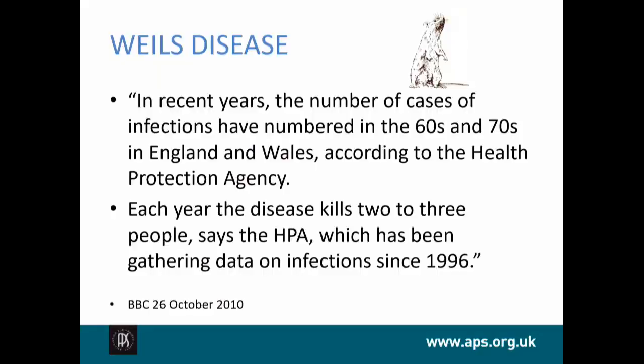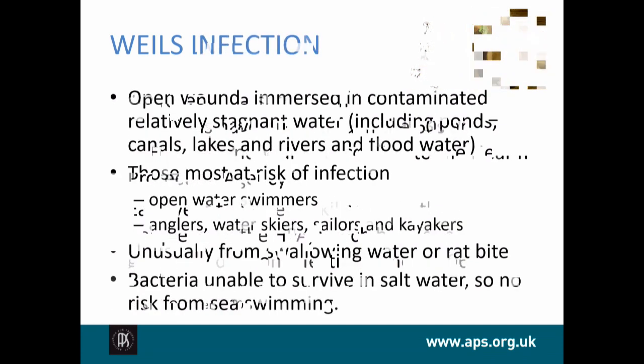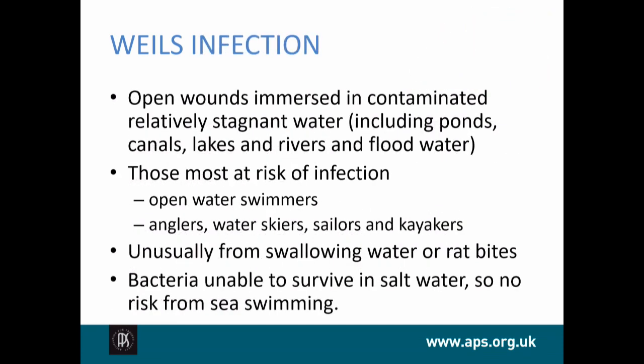Weil's disease: in terms of where we are working, have we thought about that, have we raised it as an issue? Again, everybody in the construction industry carries a Weil's disease card, but it tends to be people who are engaging in sport on stagnant or still water that suffer more from Weil's disease than construction workers. It's a real risk that has to be thought about.